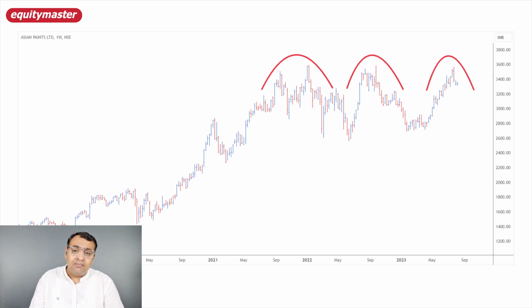Now interestingly, if you look at these three peaks marked over here, they generally form a triple top pattern, though it has not been confirmed because the neckline is slightly lower, at around 2600, which is a long way to go. But considering 3600 is acting as a major resistance level, the three peaks probably form a triple top pattern, indicating a sign of caution on the Asian Paints stock.